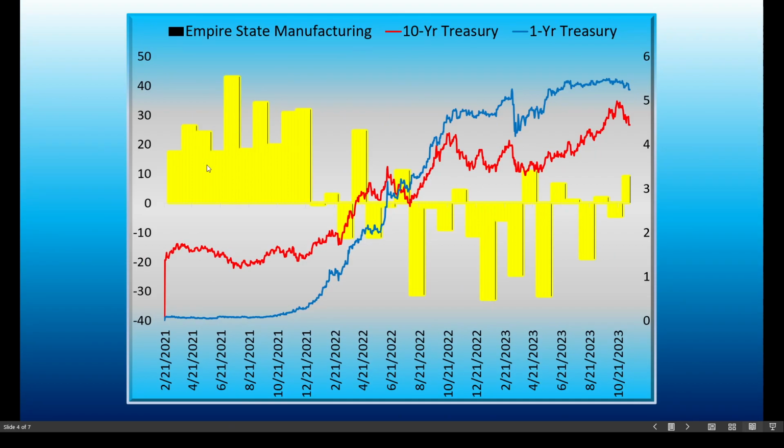Taking a look at the Empire State Manufacturing in yellow versus the 1-year bond in blue. The red line is a 10-year bond. We still have very much an inverted yield curve. Notice both of the yields are starting to decline, which is quite curious. We still have an inverted bond market, and the real signal is if the 1-year crosses back below the 10. That has been historically a very big signal.